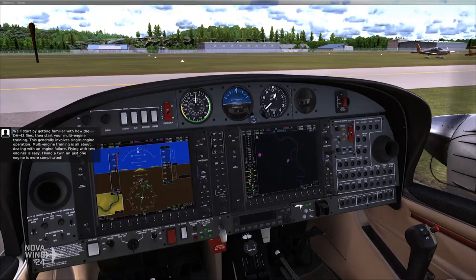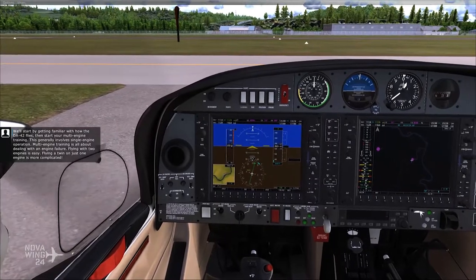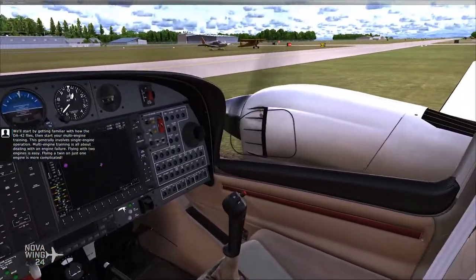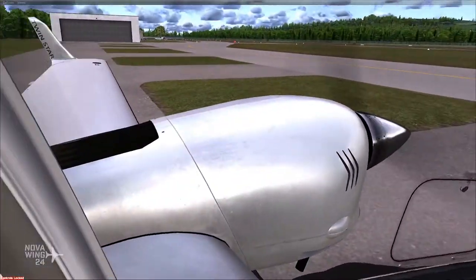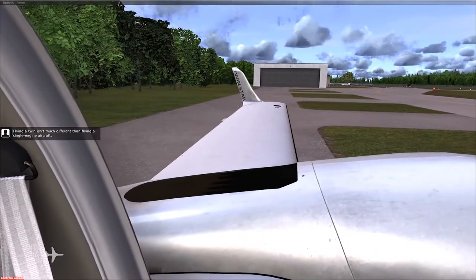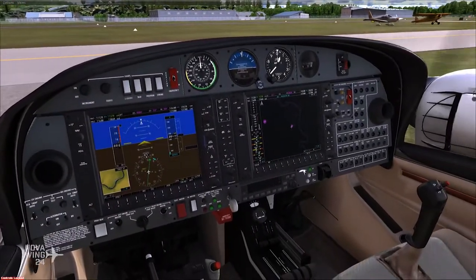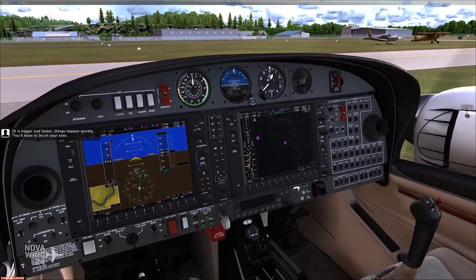This generally involves single-engine operation. Multi-engine training is all about dealing with an engine failure. Flying with two engines is easy. Flying a twin on just one engine is more complicated. Flying a twin isn't much different than flying a single-engine aircraft. It's bigger, faster, and things happen quickly. You'll have to be on your toes.